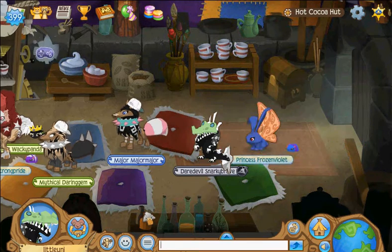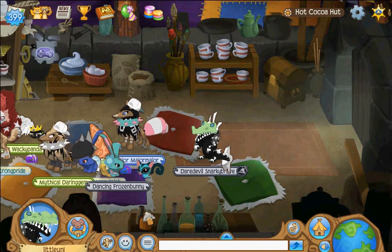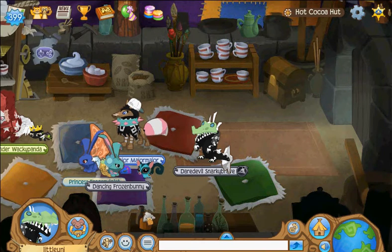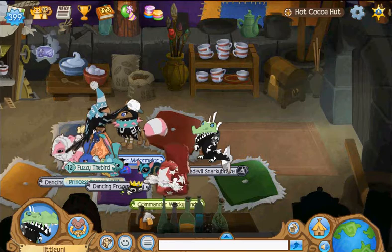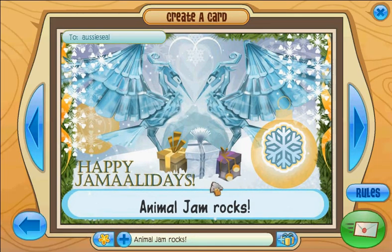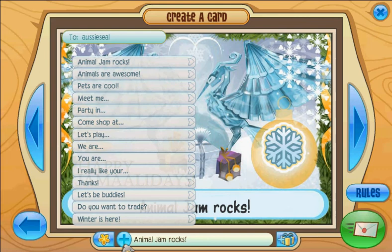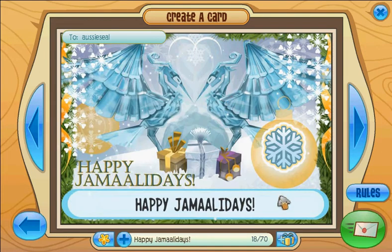Basically, because it's December, every time I log in, I'm gonna open my jammograms. And the first jammogram that I see that isn't begging for anything is going to get a random gift. For example, this jammogram from Aussie Seal, I don't really know how that's pronounced, says, love your shows, and it's not begging for anything. So I'm going to reply to this jammogram that says, happy Jamalidays, and it's going to have a gift attached.